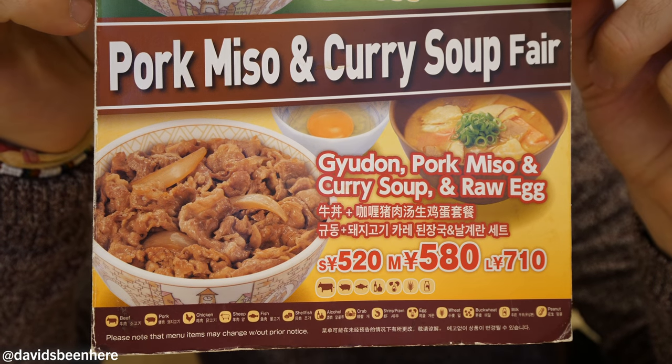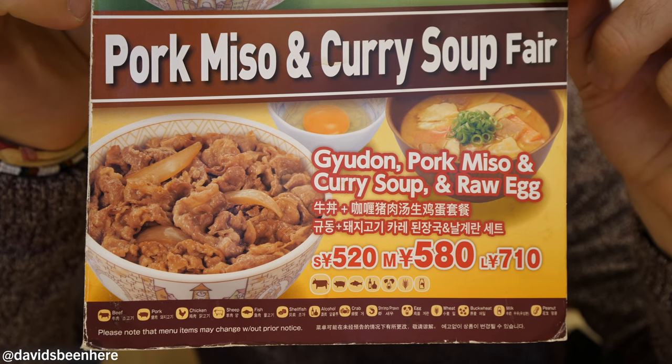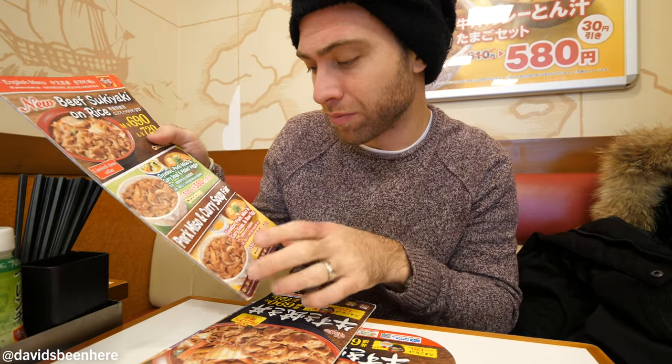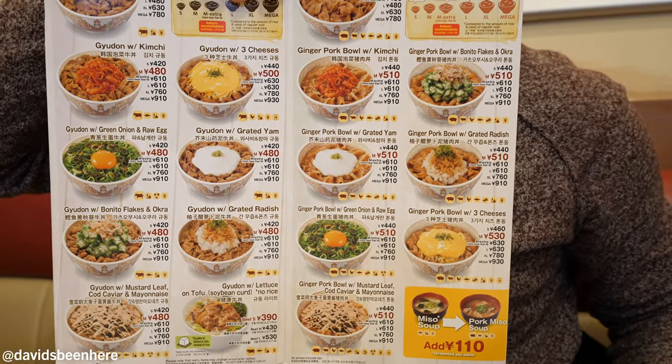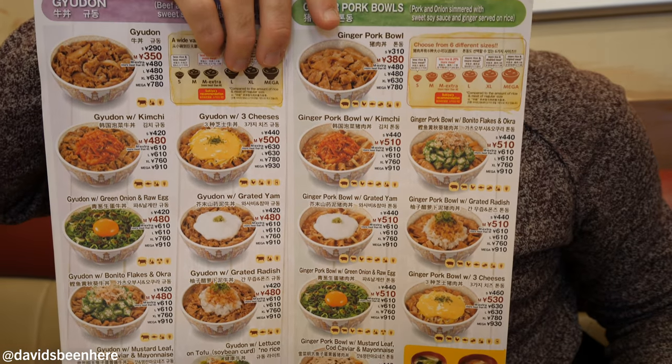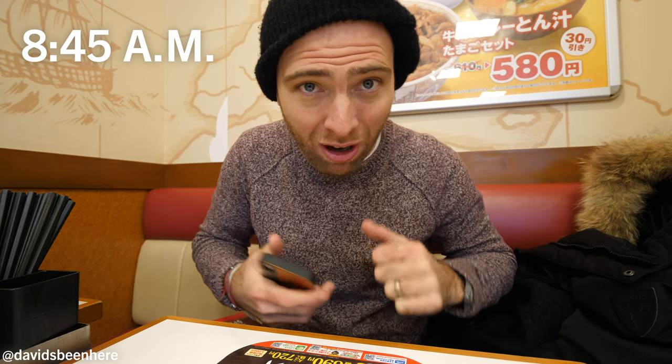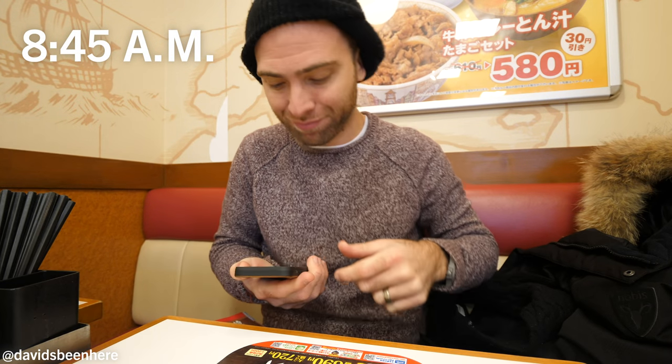And what I'm going with is the pork miso and curry soup. So it comes with the bowl, beef, rice, onions. It comes with a raw egg on the side, so you just dump that on top. It also comes with a curry soup. Look at all those bowls. Very cheap and very fast. I got in here at 8:45. Let's see how long it takes me to eat and get out.